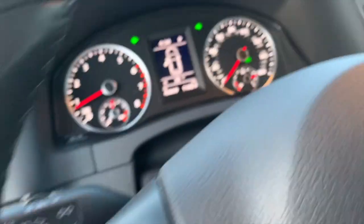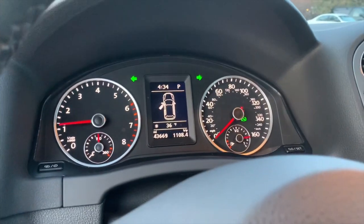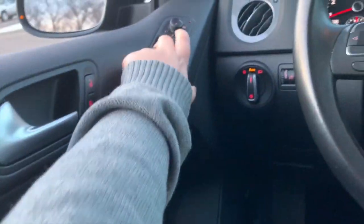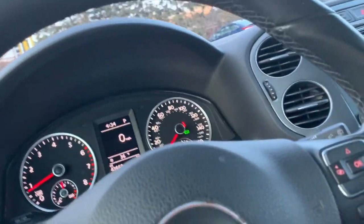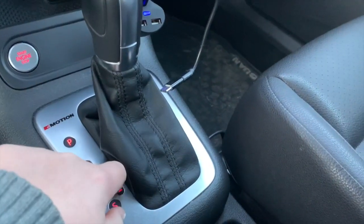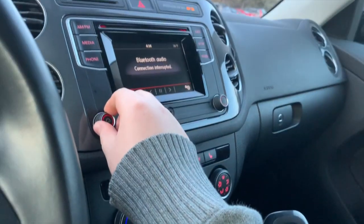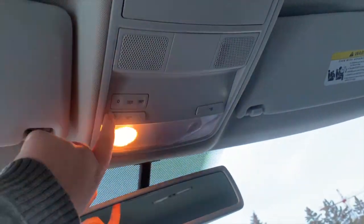Good, see how it sounds. It's got 43,000 miles on it. You have your 6-speed DSG automatic transmission with manual stability. You have an analog clock. No roof, unfortunately. Interior illumination.